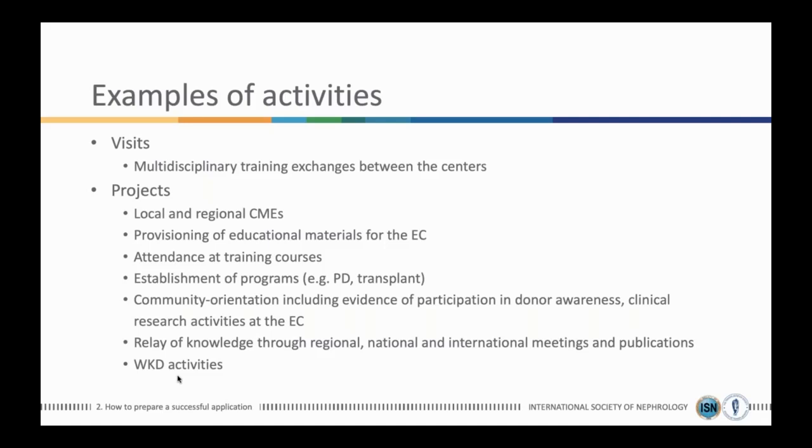But also all sorts of other projects can be included in the proposals, things like running local and regional CMEs, continuing medical education programs, providing educational materials for the emerging centre, attendance at training courses. Establishment of programs is quite a common one. So setting up aims to, for instance, establish peritoneal dialysis or establish transplantation or establish acute renal failure management, establishing nephropathology, which is obviously very important support for many nephrology programs. Community orientation is obviously another aspect that comes up quite frequently, almost like World Kidney Day on steroids. Extending World Kidney Day to other activities can be quite useful.